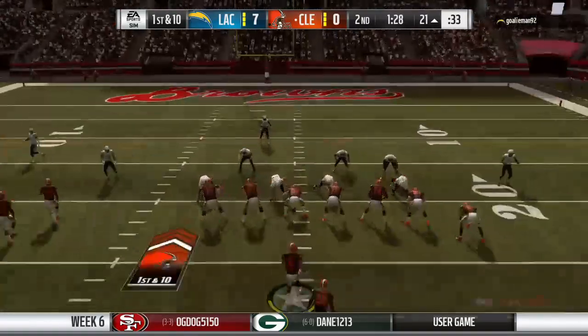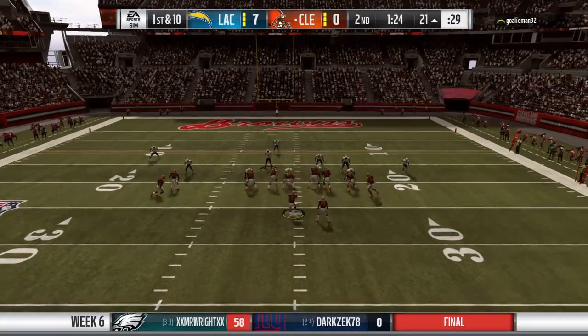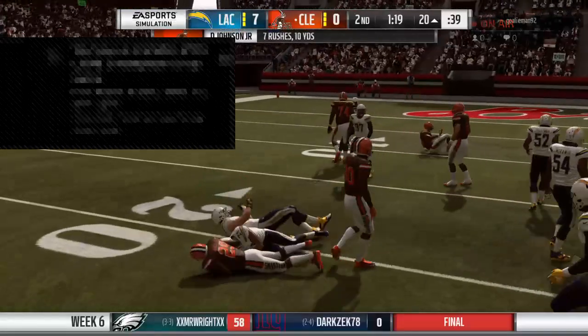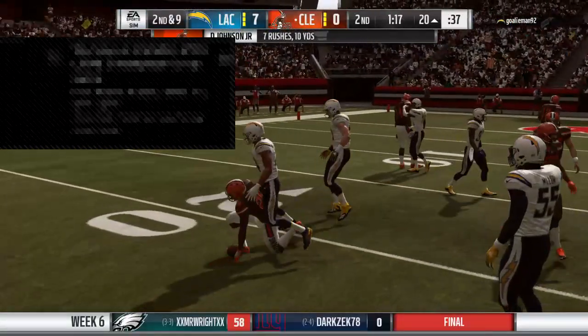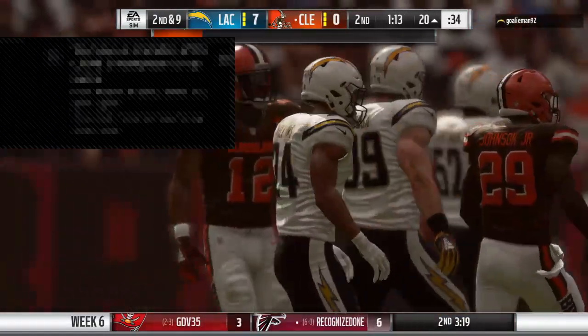Yeah, and I think safeties don't mind crossing routes against zone because eventually you're going to run into their territory, and that's when they can play on the ball. Offensively, nice execution to find a hole, make the catch. Credit him with a 1-yard gain there to make it 2nd and 9.